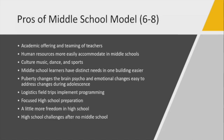Middle school learners would be easier to service in one building, improving the effects on brains and psychosocial development, and having space to address those logistics like field trips or implementing programs and partnerships. If we want to have partnerships with businesses and colleges to support our students, they have to go to like 4 different buildings to support those students. We need a better focus on high school preparation. I'm looking at GPA and we do need a better focus on high school preparation.